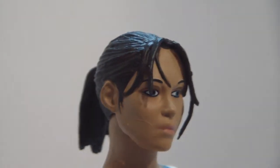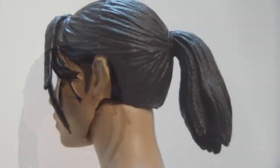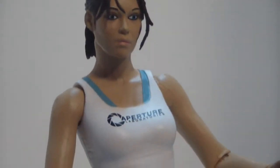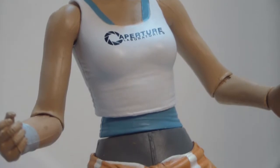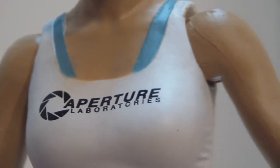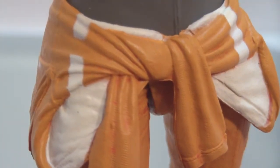Her face is extremely well sculpted. They did a great job of putting the hairs in front of her face and giving her the ponytail like she had in the game. The rest of her body is just as well done, from her shirt to her jacket she has tied around her waist. And the words Aperture Laboratories are nice and clean across her chest. And I like how they added the folds and even the stitches in her shirt. That's really great attention to detail. The jacket tied around her waist looks like real cloth. So again, just an amazing amount of detail.